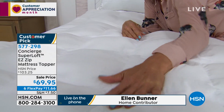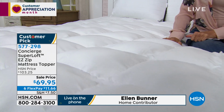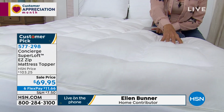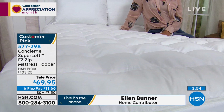So when you climb into bed at night, or maybe it's that nap during the day, or maybe it's somebody recuperating in bed right now, it's going to give you that comfort, that support, that softness, that little bit of luxe that you can sink down into at the end of a hard day. Yeah, no, it's so true.